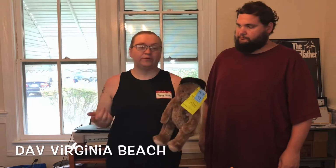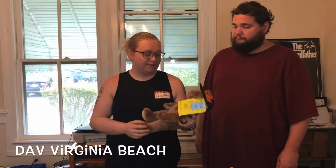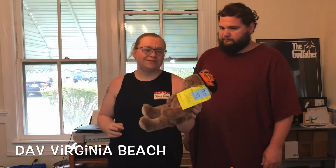And I always like to pick up weird stuff. Like this one is a Harley bear, but he's got like a collar on and like a little cap. I don't know. He's a strange looking bear. But somebody who loves Harleys will pick it up, or they'll pick it up as a joke. But he was only 99 cents too.